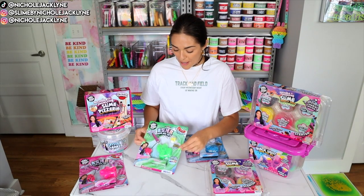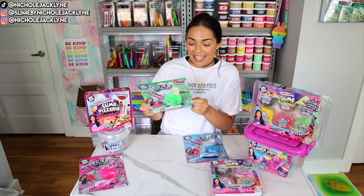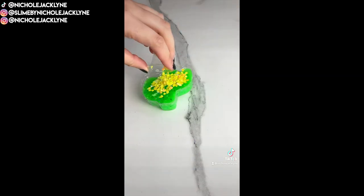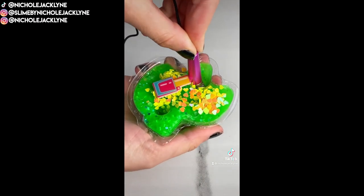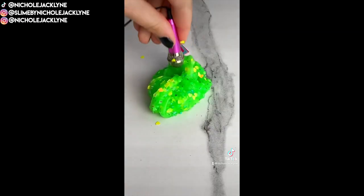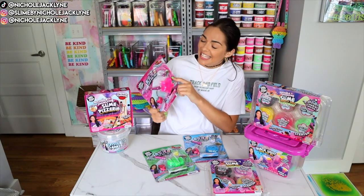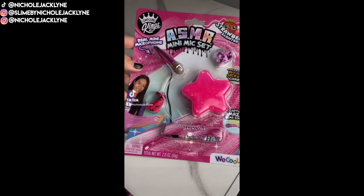How great was that? But there's more. There's also the watermelon scented ASMR mini mic set. Lastly, there is the strawberry scented ASMR mini mic set.